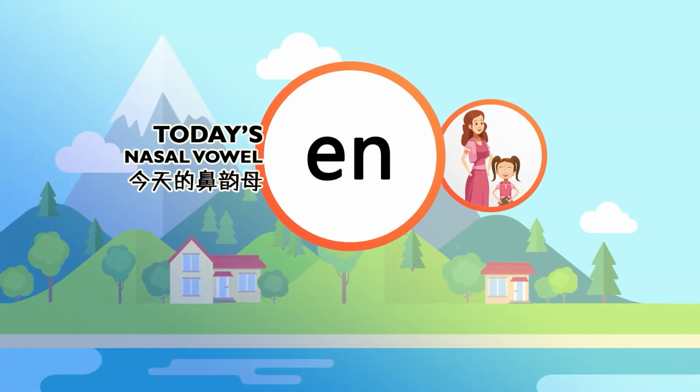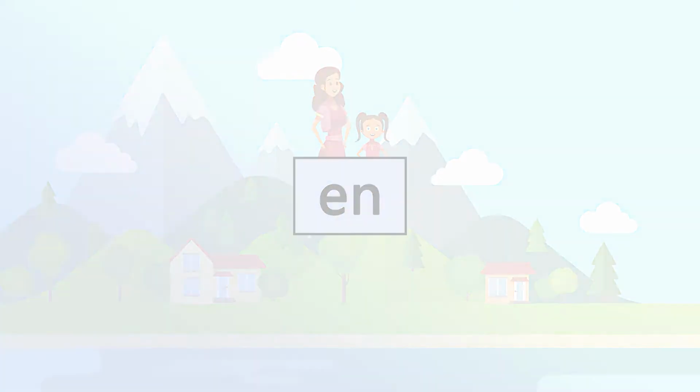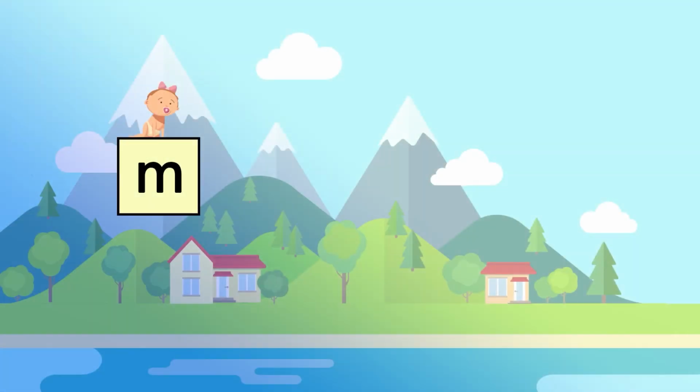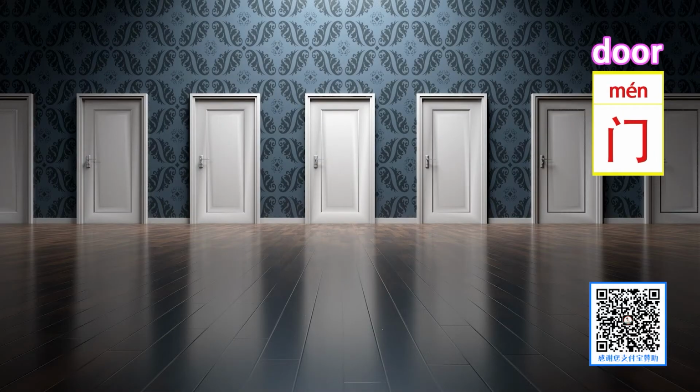Nasal vowel en. Its four tones are en, en, en, en. M, en, men. M, en, men. Men, men. Door.